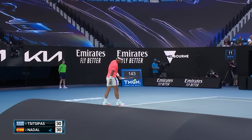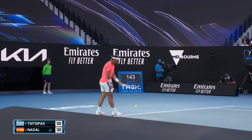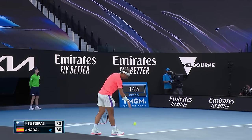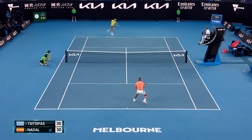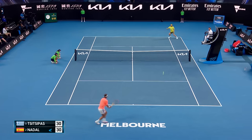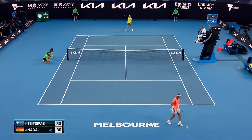That's not an indication of anything being too wrong with his back. He's been averaging 155 Ks in the tournament. You can see from the speed gun at the back there, that was just 143. Out.